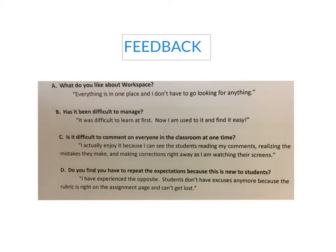After this new proposal was in place for a couple months, I developed a questionnaire to get some feedback from teachers as well as students. This one is from the teachers that were involved. They liked having everything in one place. They thought it was difficult at first to learn and then got easier. They liked being able to give the students feedback in real time.